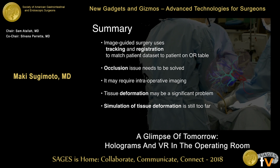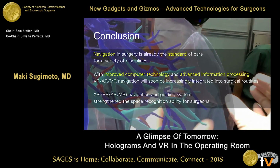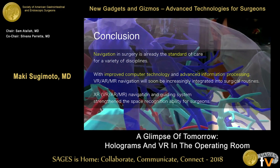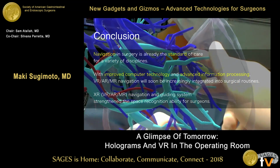In conclusion, navigation in surgery is already the standard of care for a variety of disciplines. With improved computer technology and advanced information processing, VR, AR, and MR navigation will soon be increasingly integrated into surgical routines. XR, VR, AR, MR navigation and guiding systems strengthen the space recognition ability of surgeons.